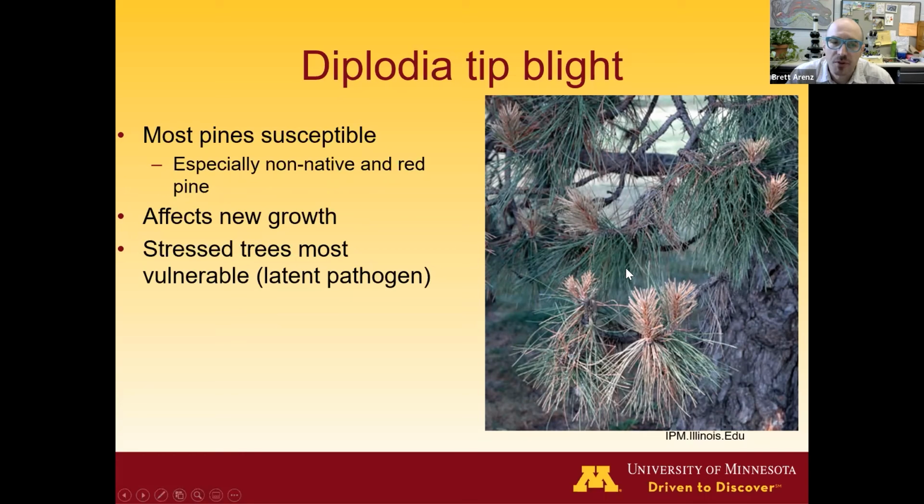And then stressed trees are really going to be the most vulnerable. A tree stressed by drought, for example, can be much more prone to Diplodia tip blight than other healthy trees. It is a latent pathogen, which means that a tree can become infected and have no symptoms at all until it becomes stressed, and then the pathogen becomes active and accelerates the mortality that you start to see. So really, this was why we were doing this survey that I mentioned right at the start of this talk, to screen a bunch of red pine seedlings to see if they had latent infection from Diplodia, or if they were indeed not infected.